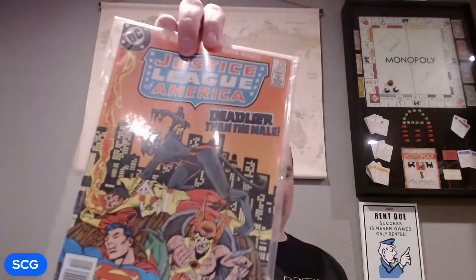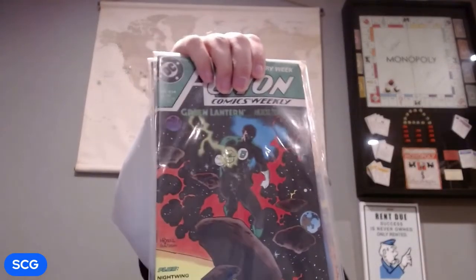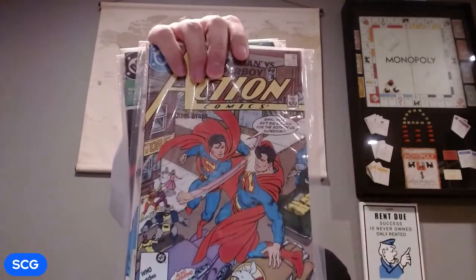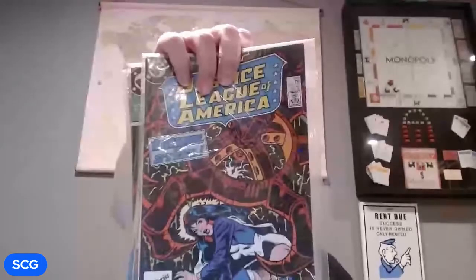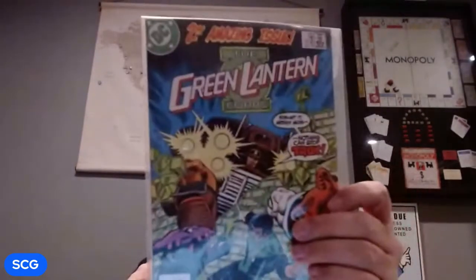All right, Justice League number 221. Action Comics 631 with the Phantom Stranger. Action Comics Weekly, Mike Mignola cover, and issue 614. 601 for Action Comics Weekly. And then we got Action Comics 591. A little John Byrne action there. Justice League of America 255, holds Zatanna on the cover. Justice League of America 201. Green Lantern Corps 202, which is the second issue. Ironically, at the time of this taping, I just got 201 back, which is the first appearance of Kilowog.